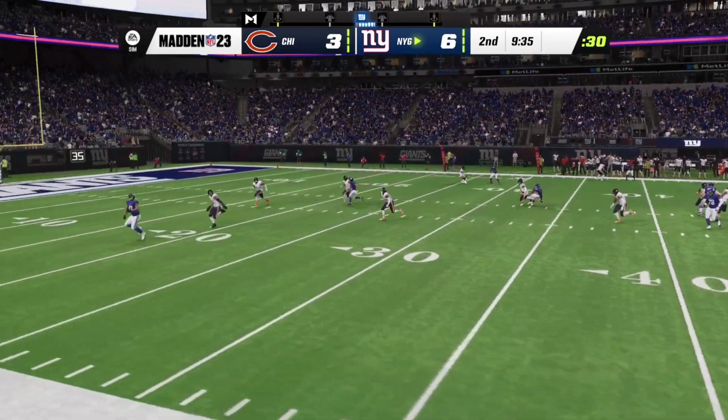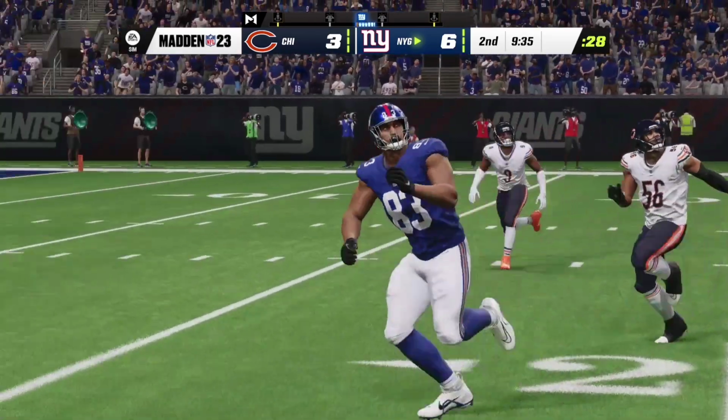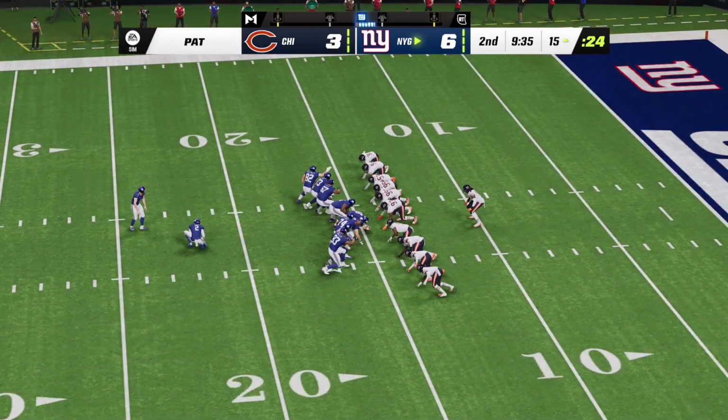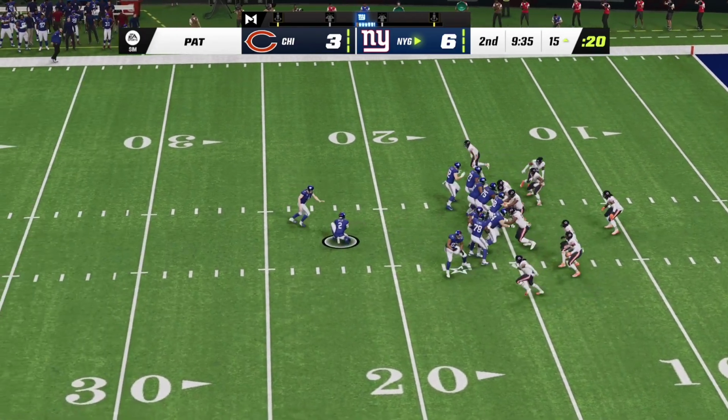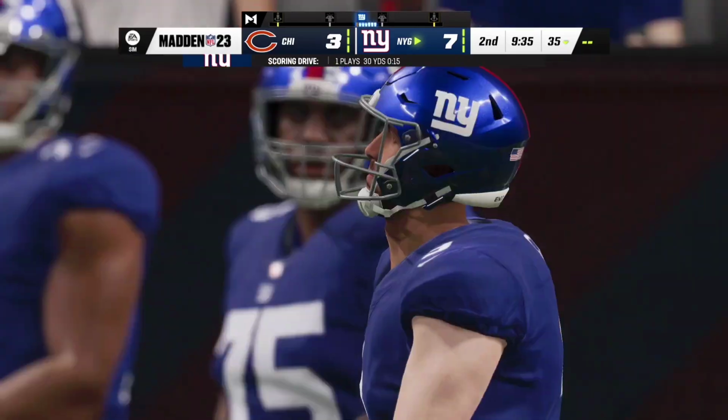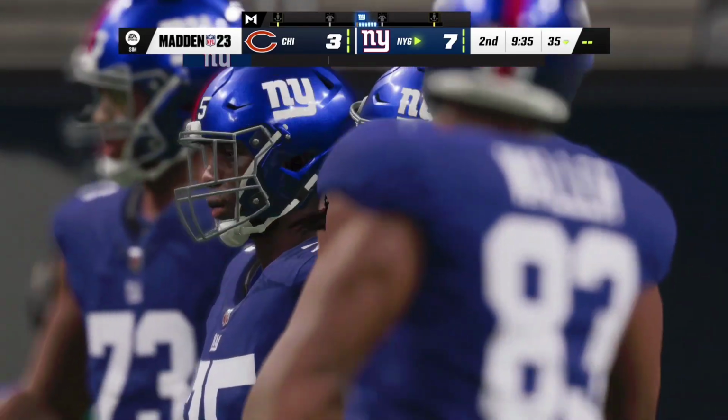For a big tight end, he can sure move like a slot receiver when he gets a head of steam going. And as a defensive back, you've got a big decision to make when he's moving like that. Extra point try good by Gano. And that makes it a 7-3 lead.